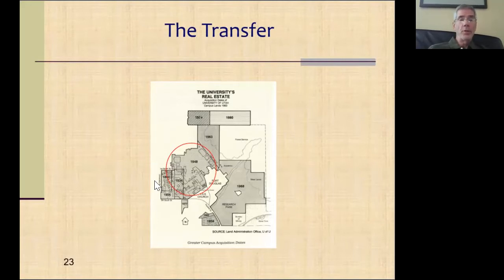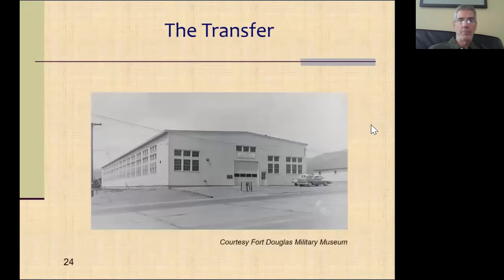But one thing to note is this is the campus that we were talking about prior to World War II. And all of this land here within the circle is what was acquired in that transfer in 1948. It basically tripled the land area of the university. So the buildings that we looked at earlier that were constructed during World War II, those are the buildings that the university acquired. This is a motor pool building.